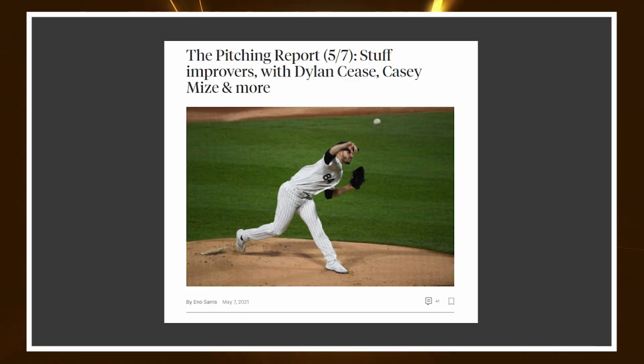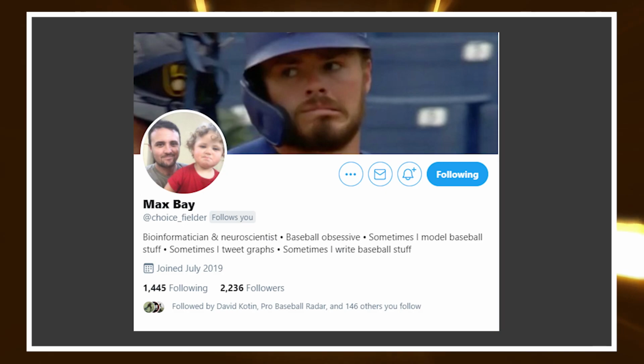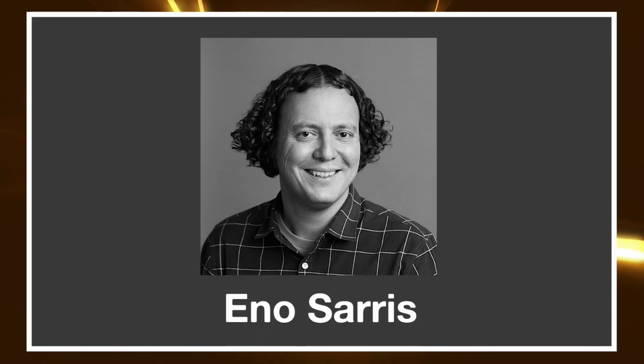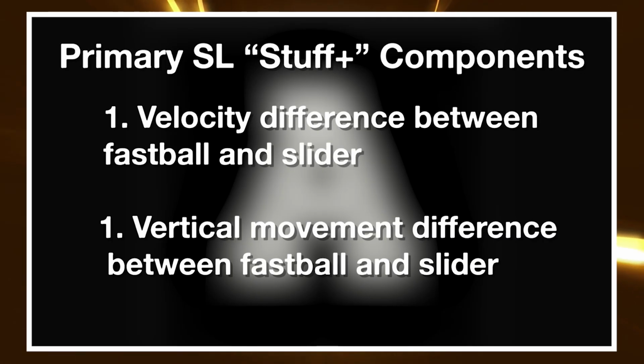There's also another component of what makes a slider good that has to do with how the slider interacts with the pitcher's fastball. This is the principle behind Eno Sarris of The Athletic's Stuff Plus model, which was created by Max Bay, who goes by @choice_fielder on Twitter. Stuff Plus is an attempt to distill a pitch's quality into one number, which tells you how much better a pitch or arsenal is by a percent above or below league average. The two heaviest components of what makes most sliders good are the velocity and vertical movement difference compared to that pitcher's primary fastball. Obviously, this has limitations, but that's the foundation of the number.